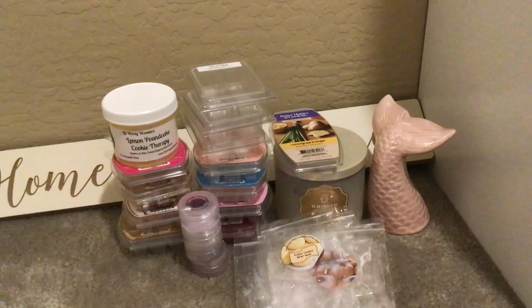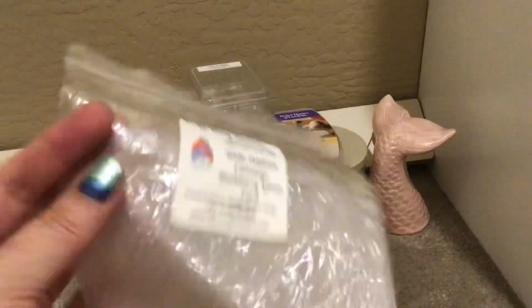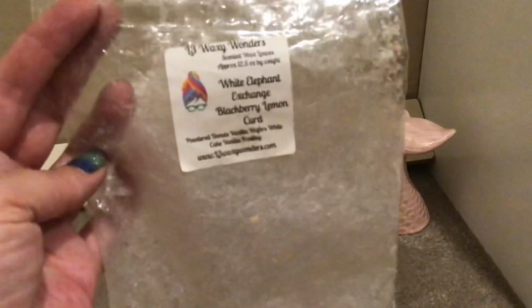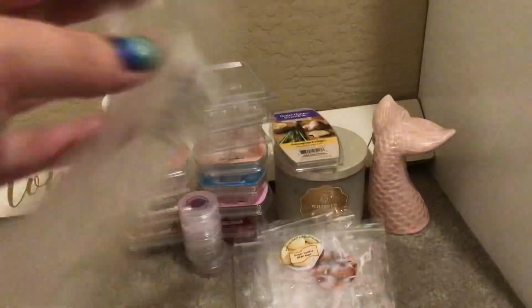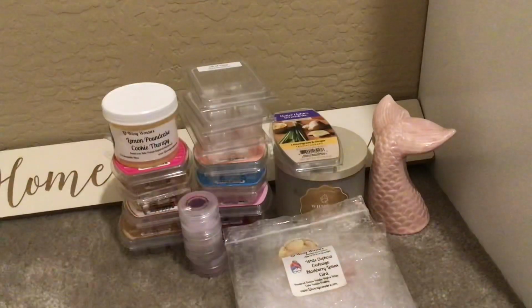So this thing was always a powerhouse, and now the last 2 times that I warmed this all throughout the living space, it has definitely lost some of its scent. Shame on me for hanging on to it for so long, but this was really, really good. Again, she put this out last year for Pride, and I definitely enjoyed it. Love blackberry, love lemon curd.